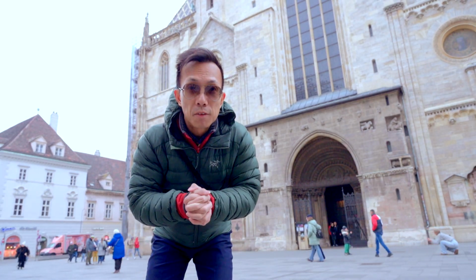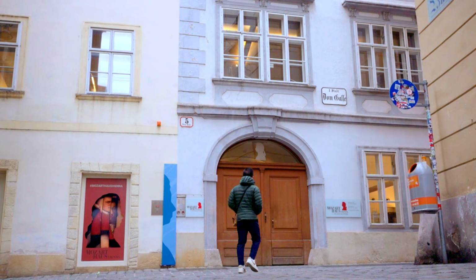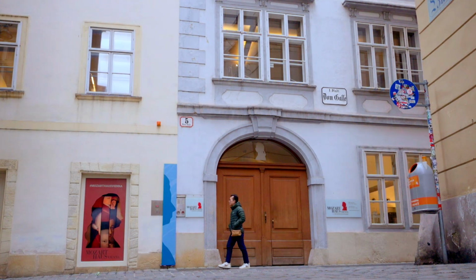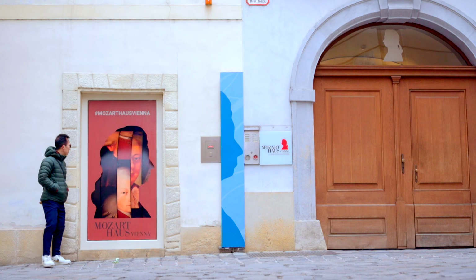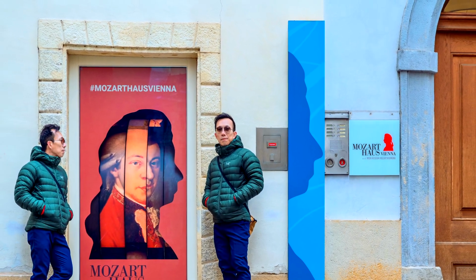Now let me go and try to find the Mozart Apartment Museum. I reached the Mozart Apartment Museum. Hello. Okay, the museum actually opens at 10. I actually got a shot of myself in front of it. The time now is 9:30, and since the museum opens at 10, I think I will go and visit Cafe Central first before I come back over here.